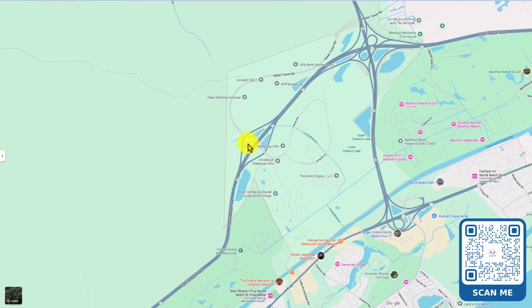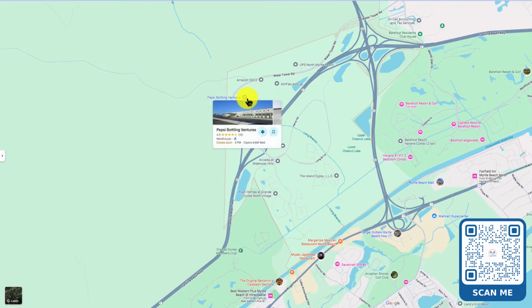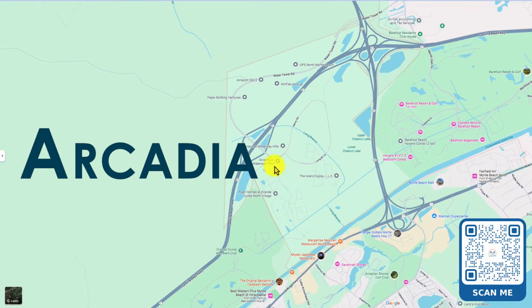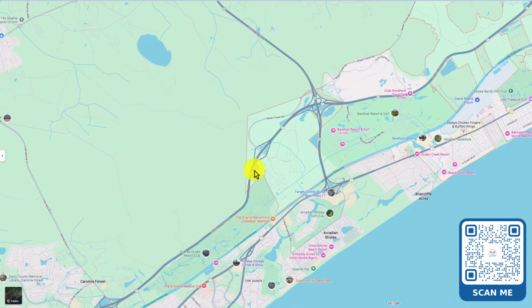For those of you who have been here recently and maybe have been on Water Tower Road, the brand new Pepsi bottling building and company is here on the north end. A brand new Amazon facility was just put up here. And if you go the other direction here, Water Tower Road, you get to Arcadia. So this whole area has been built up. And there's still, as you can see when I zoom out, there is still a lot of land here that could be developed.